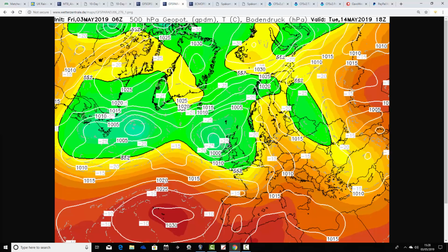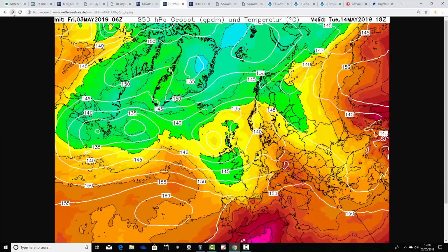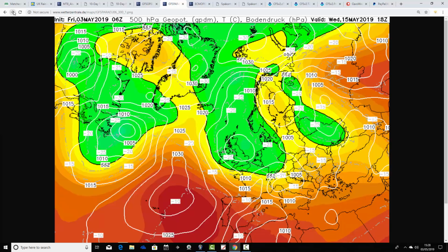But you see, within about a day, we've pushed all of that away, and we're back into this westerly flow. So it's only a one-day wonder, really. And you see that the hot upper air temperatures are pushing away into the eastern part of Europe. Nevertheless, that's our first sort of Spanish plume of the season showing up on the GFS parallel run.